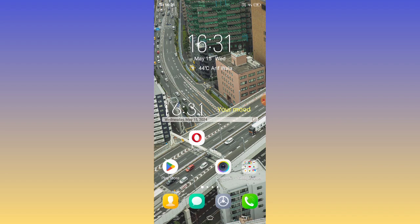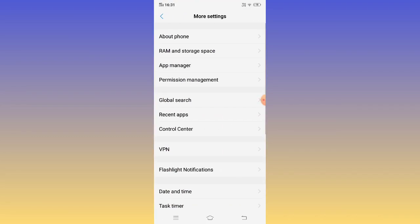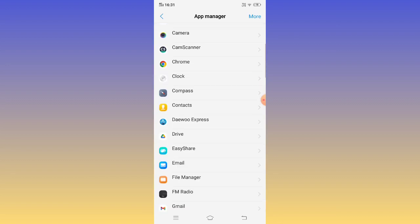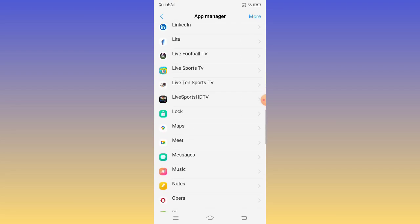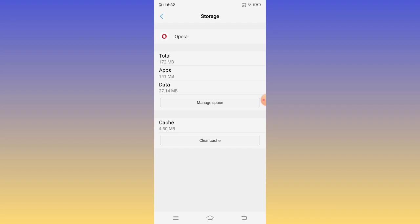If it is still not working, then go to the settings. Click more settings, open app manager. Here are all the apps. Now find Opera and open it. Click storage. Click clear cache.